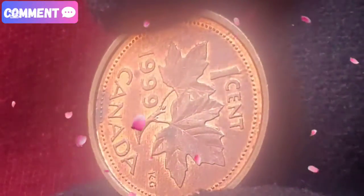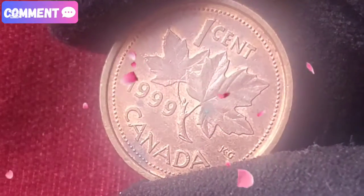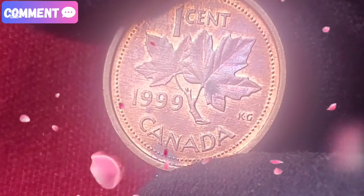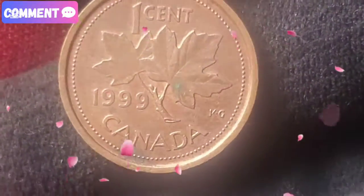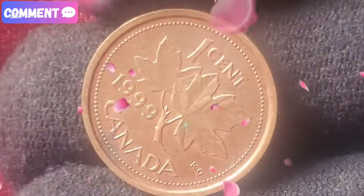How do you check if it's one of the valuable ones? Magnet test. This is your first and most crucial step for the No-P variety. Get a small magnet. If your 1999 penny sticks to it, you're onto something. Then, carefully check for the absence of a P mint mark.